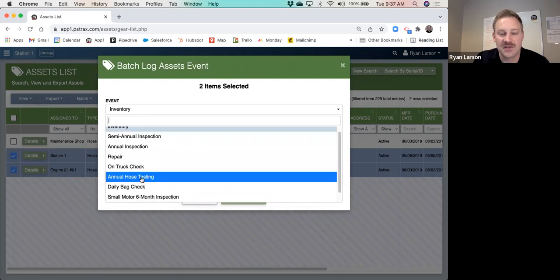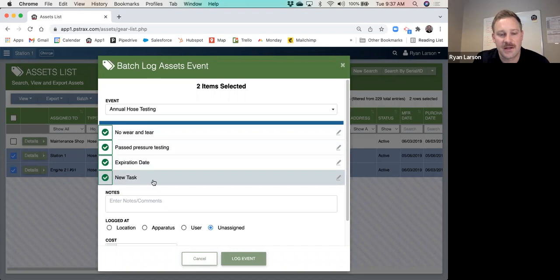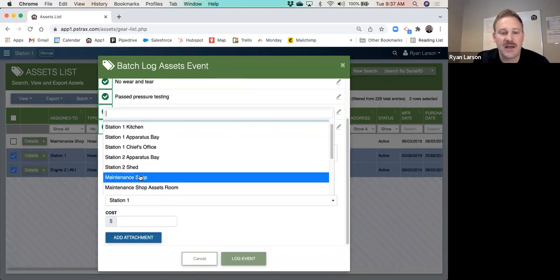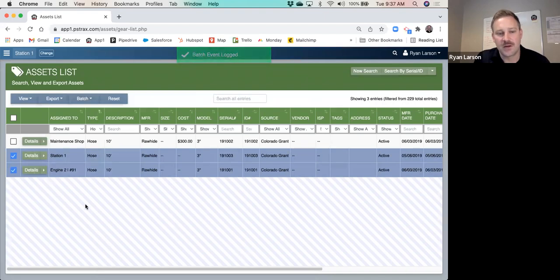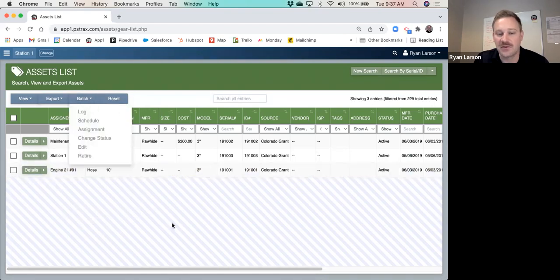In this case, I'll just do an annual hose testing and go through and complete those. If we did those at a particular location, maybe like the maintenance shop, we can log it there, add the cost, and then log that event. So it really is pretty easy to add events and to log those, especially if you have multiple items at once. With that bulk event functionality, it's really simple to complete those in one big group. So I just wanted to point that out.